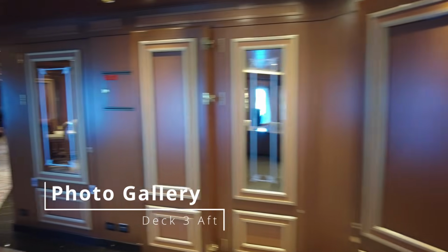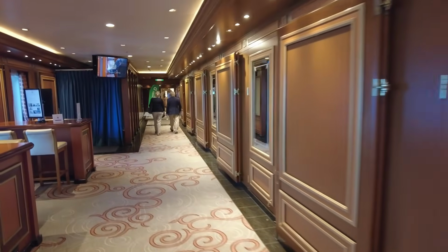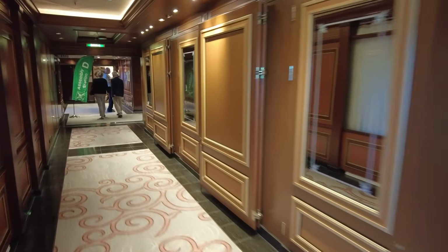As we continue along deck 3, you'll pass through the photo gallery. You'll have a full team of photographers on board taking those formal portraits, or just taking some candid shots around the ship, a great way to take some memories home.